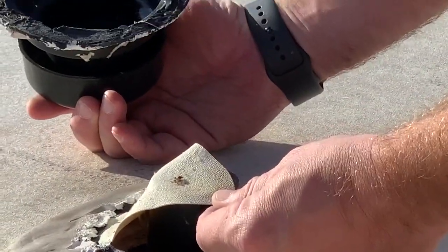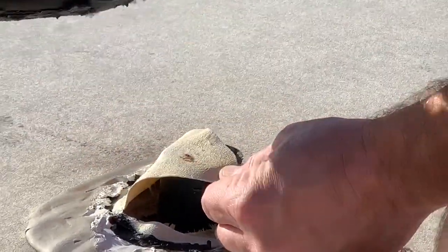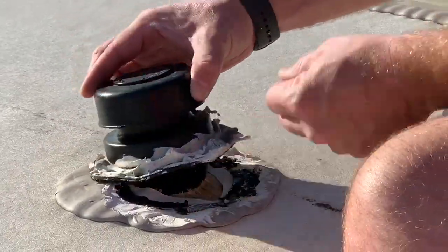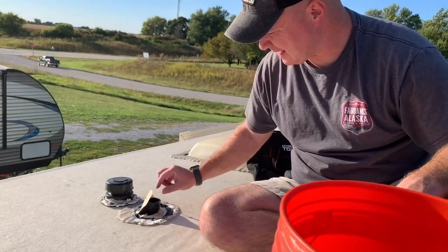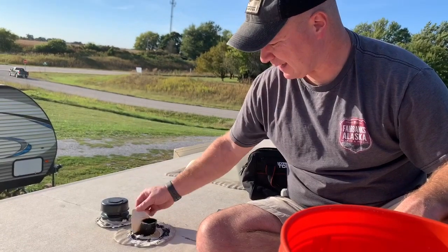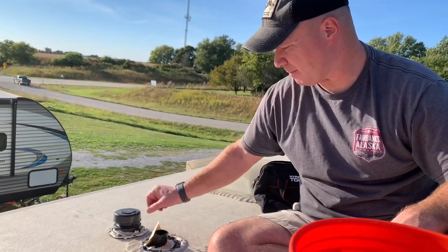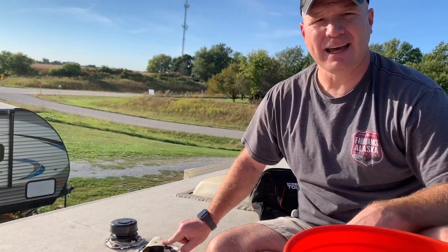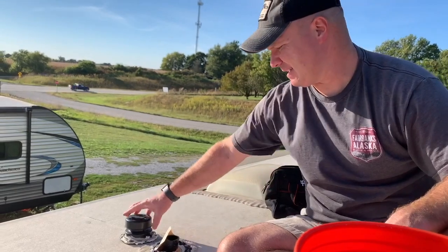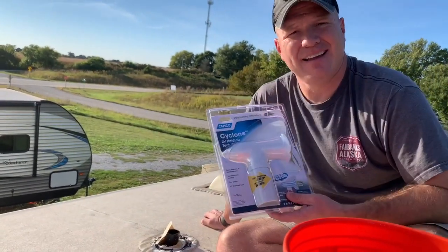This piece of the roof was literally clamped between the vent cover and the pipe. When I took it off, it came up. Like, how horrible is that? It was not even venting. The air wasn't even coming up. It was stuck like this. Come on, Grand Design, you got to do better than that. So we're gonna install this and see how much of a difference that makes.